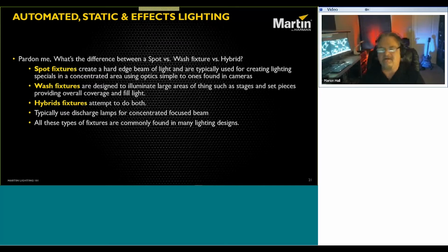And then a hybrid fixture, which has kind of come around over the last 5 or 6 years, attempts to do both. It's both a spot and a wash. Now, most of the hybrid fixtures out there right now are based on a discharge lamp, by the way, just FYI, because it's difficult to create a very tight beam of light, which we're going to talk about in a moment, with an LED. So they're still primarily based on a discharge lamp. And all of these can be found on your typical concert tours, car shows, award shows. You'll see these 3 different types of fixtures quite frequently.